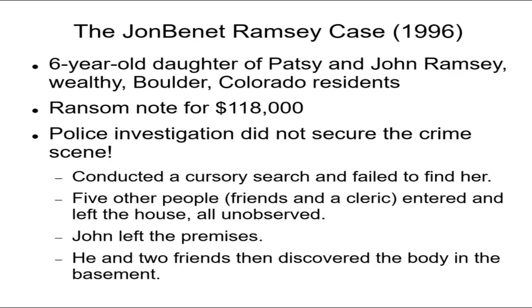Very important. Here's a case, the JonBenet Ramsey case, if I'm pronouncing correctly, 1996. There was a 6-year-old girl who ended up dead. She disappeared. There was a ransom note for this amount of money, $118,000. And the problem was that the police investigators did not secure the crime scene. They did a cursory search. I mean, they heard about the crime, they went to the house, they searched it, but they did not secure it. And a total of 5 other people managed to get in and out unobserved. You don't know how many times they went in and out unobserved, and these are only the people that they actually know entered and left the house.